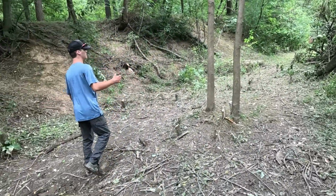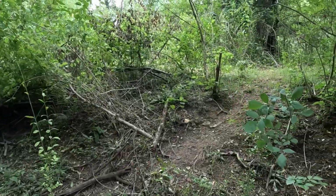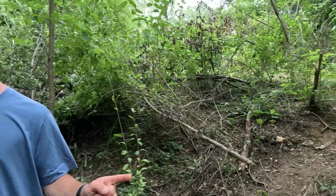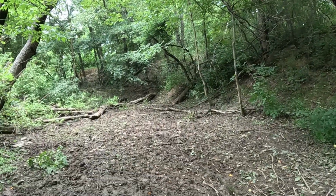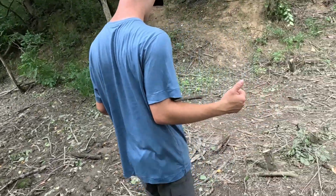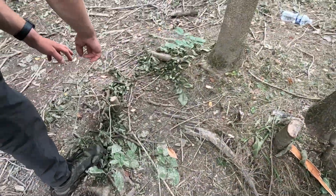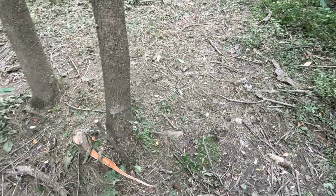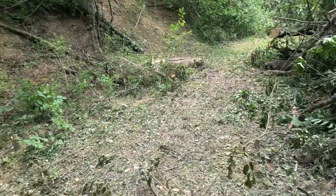So walking over here, this is another access point. This was actually from the deer. This is probably one of the better access points. We have a brush pile off to the left side over there. We cleared so much out, and you can see here, if you come over here, Max, tree cut, tree cut, tree cut, tree cut, tree cut.